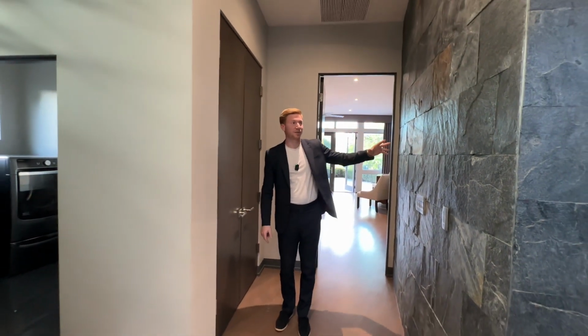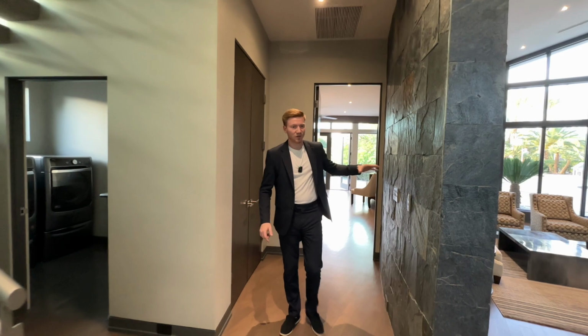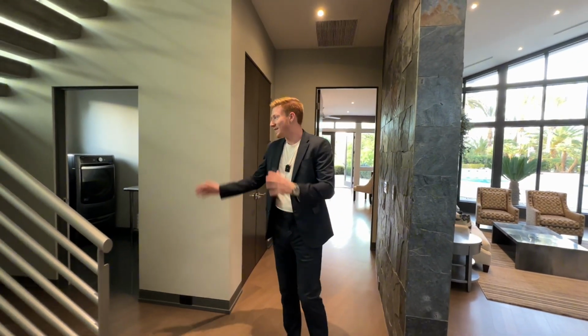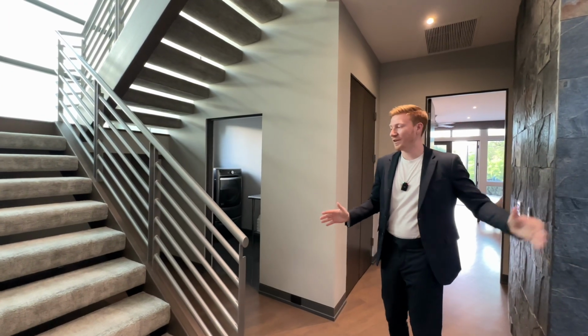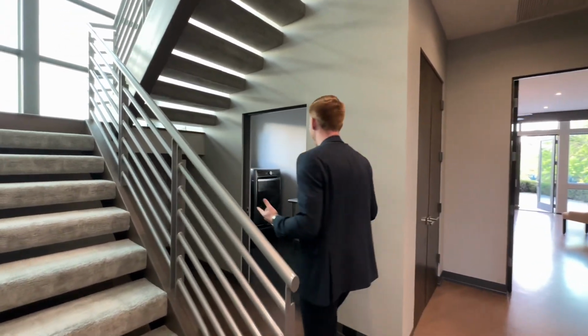Now coming back out here, this is the same stonework that we saw on the opposite side of this wall. So this flows on both sides. Staircase is right in front of me, same as the one on the other wing, but this will take us to a different upstairs area.